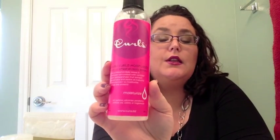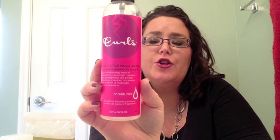And then I bought this. I'm not really sure how I feel about it, but I picked up a bottle of the Lavish Curls Moisturizer. This claims to be a second-day curl refresher and a daily leave-in conditioner. This is water soluble. It smells wonderful. It smells beachy, fruity, like you're going to a luau. There's heavy floral, heavy fruit scents to this.